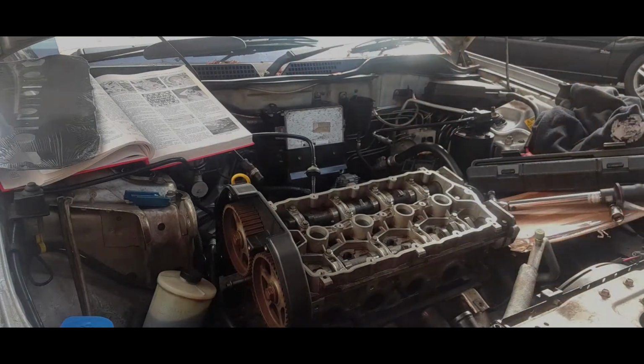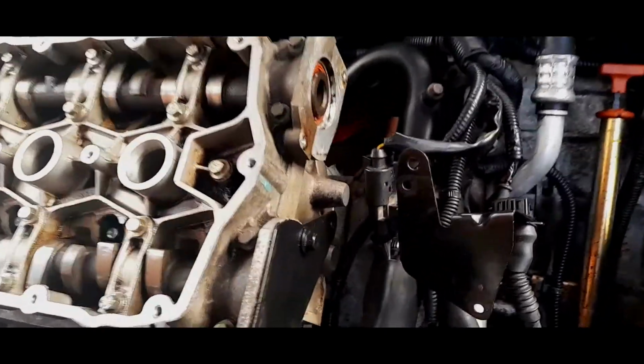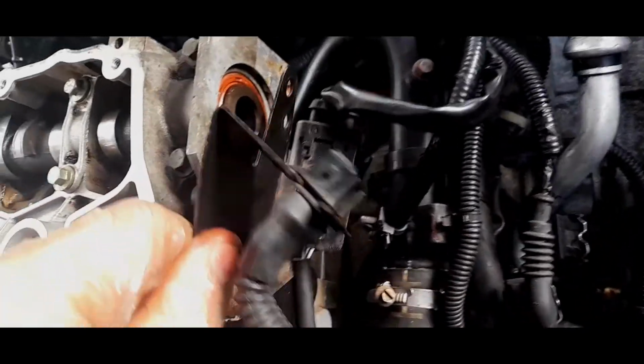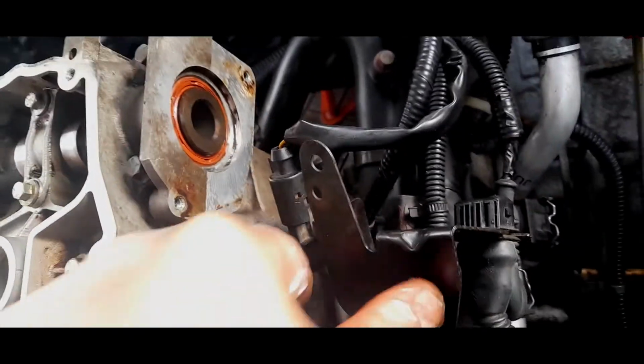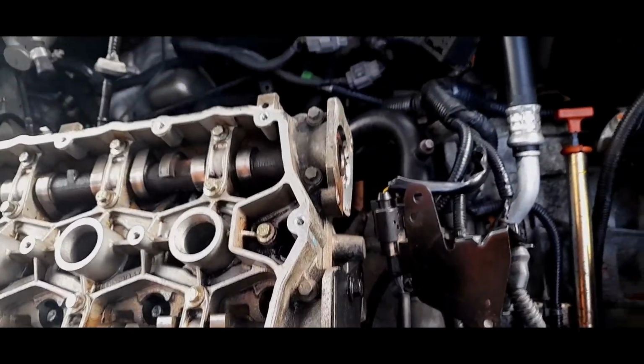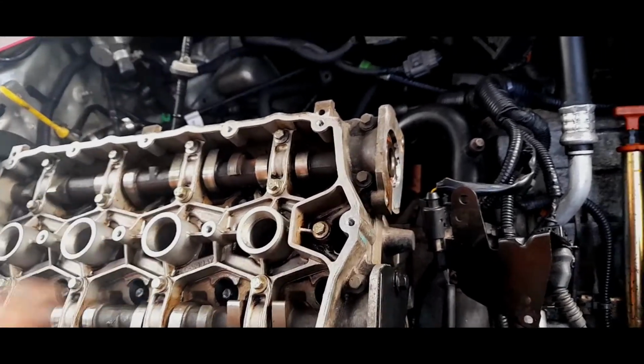Anyway, let's give it a few minutes. Right, while we're waiting, we can pop on this bracket. It's just 2 10mm bolts. It just goes over and covers the seal at the end of the cam. We'll start putting all this back together gradually as we sort this out, just while we're waiting another 10 minutes for that to settle.